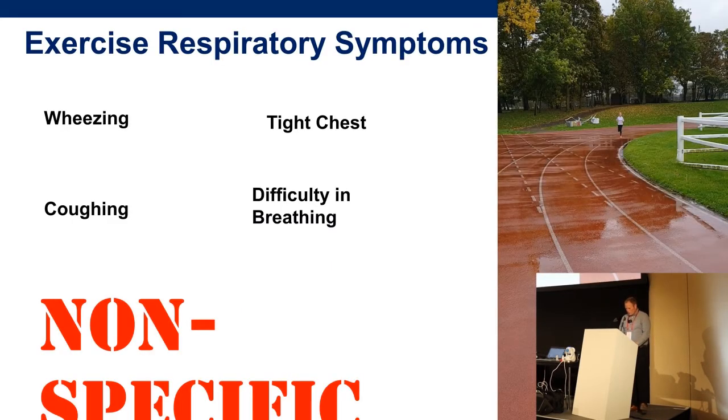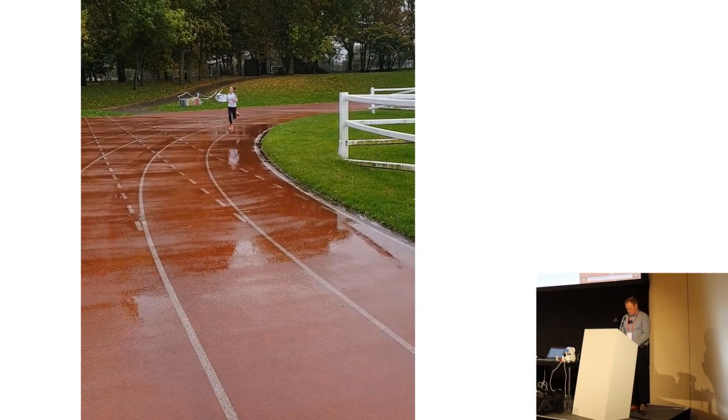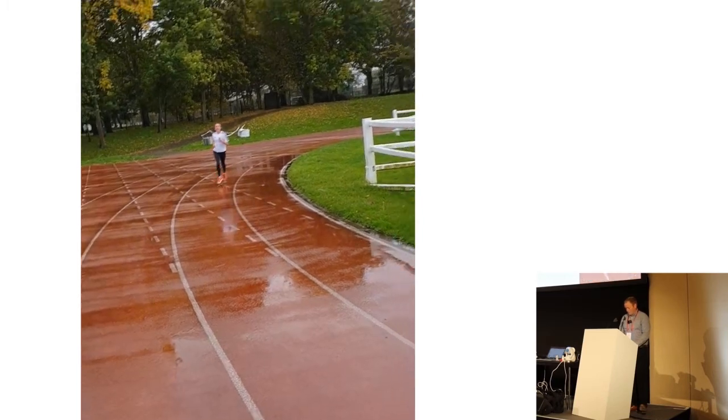So I'm just going to start with a video about an athlete that might present to a clinician, and an athlete might be presenting with these type of symptoms. Hope you've got a bit of sound.